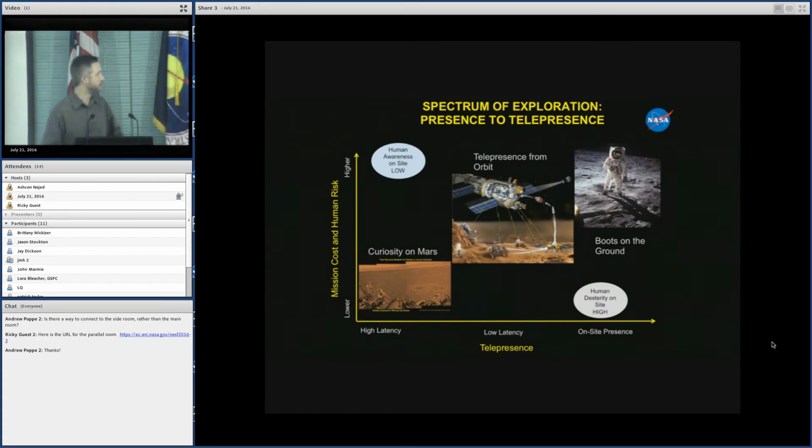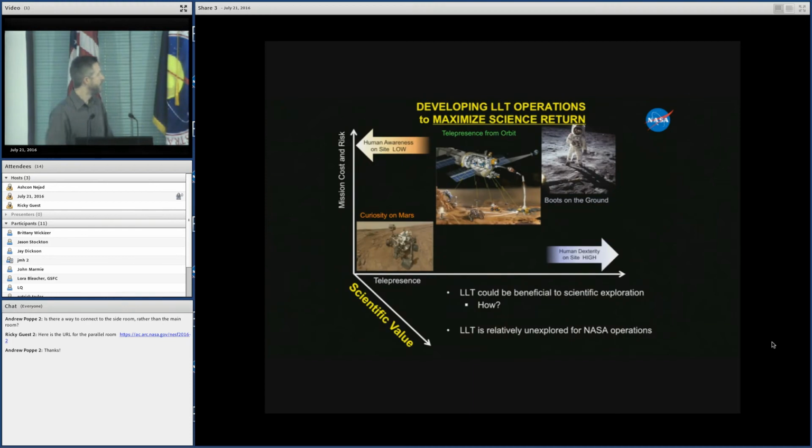So this is just a quick display of what the trade space might look like. We can compare against our high latency missions to other planets, where we operate rovers with comm delays, and we do a pretty good job. We've learned a lot of lessons about how to do that a little better, and what we could do if low latency were applied in those cases. On the other end of the spectrum is on-site presence, an example from Apollo, where human dexterity on site is very high, compared to low human awareness, low dexterity, and high latency. So what we're really talking about is the trade space between those two possible end members, and we're trying to understand what that trade space is really like.